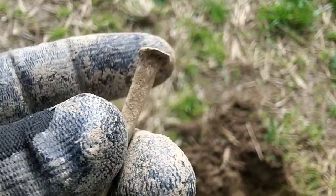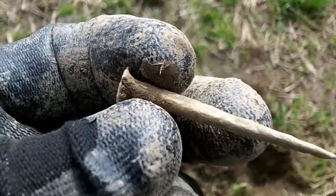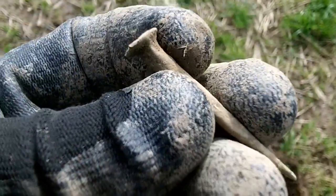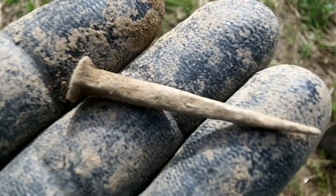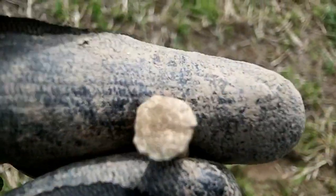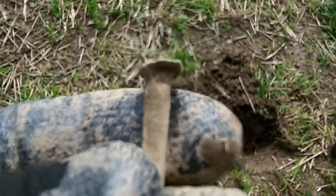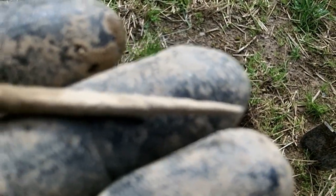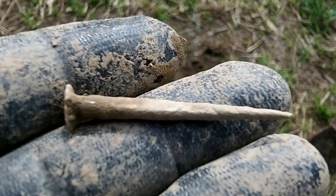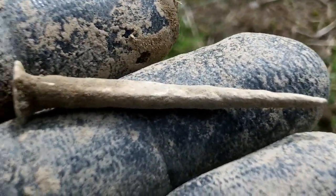It looks like a homemade or handmade, should I say, nail. Yeah, bit of history there, possibly Roman. Anybody got any ideas on that one? Let me know. It's very sharp, as you can see. Yeah. Any ideas on that? Let me know.